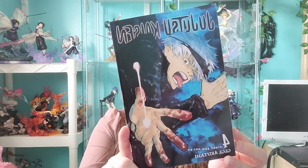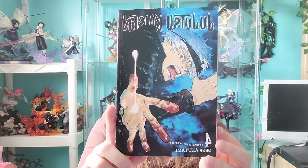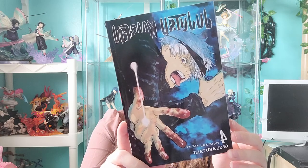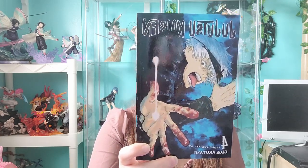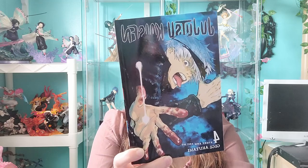So this is the cover of volume 4. It is of course a classic, iconic photo of Gojo here. Of course, the E-Stream Gojo figure is based off of this pose, which I do have pre-ordered. This is obviously a very popular volume because of the cover, and it's just been so hard to get for so long. So I'm glad I was finally able to pick it up.